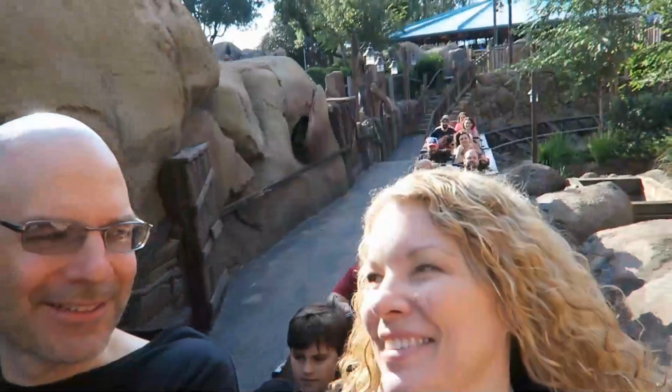Hello, we're going to give a quick review. We hope it'll be quick. We'll try to be concise of our experience at the Flower and Garden Festival. Here's our passport. We were lucky enough to get to go the first week of the festival, and so we're hoping this will be helpful to some of you who are heading to Flower and Garden this year in 2017.